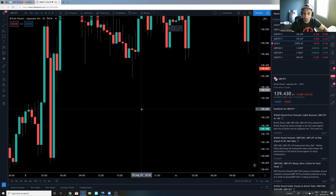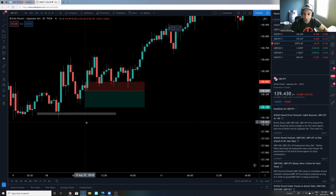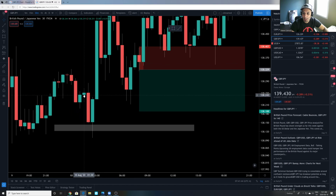If you go to the 30-minute time frame, let me just take a look here on the 30-minute time frame really quick. Let's go towards the 10th. Okay, so here we go. We're right over here. So I guess this area was acting as resistance, turned into support.